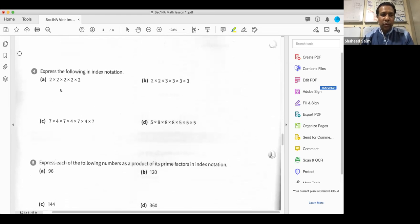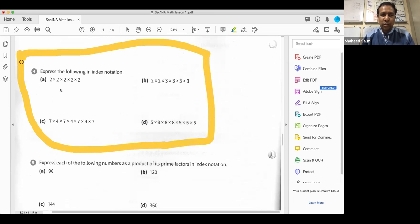Okay. Can you do question number 4, please? The whole of it. Write in index notation. Question 2, question A, B, C, and D. Write in index notation. You know what index notation is? That means you don't need to write in prime numbers. This one, 8, you just leave it as 8. There's a difference between prime index notation and index notation. Never mind, you try first.